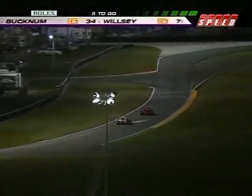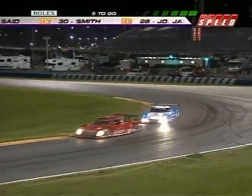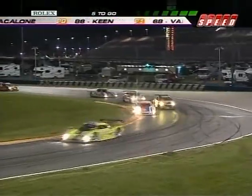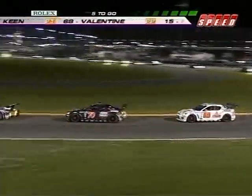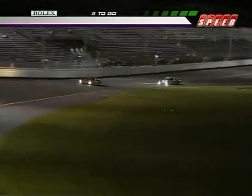Pruitt has never won this shorter race here under lights. At one stage for many years it was called the Paul Revere 250. These days the Brumos Porsche 250. Darren Law working his way through. Zonta is too far back, so too is Darren Law. It's down to these two cars, the Pontiac and Lexus powered Rileys of Gainsco and Ganassi.